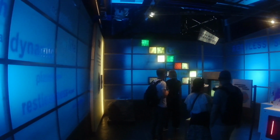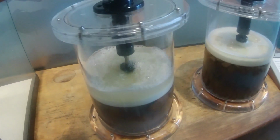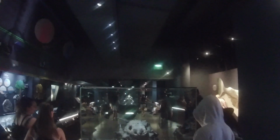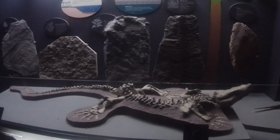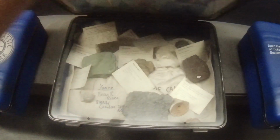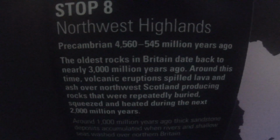So these rooms are regarding the Earth's atmosphere, I believe, like gravity, etc. Anybody fancy a trip to Hampshire or the Dorset coast? Maybe even the Lake District. So guys, behind me on display, they've got a montage of all the rocks of Britain historically. It goes along the wall basically. So as you can see in Britain, it goes back thousands of years.